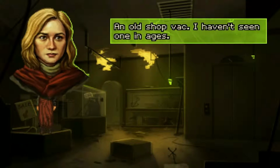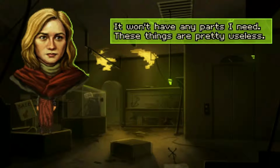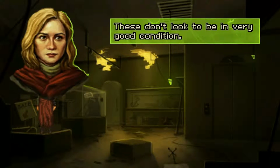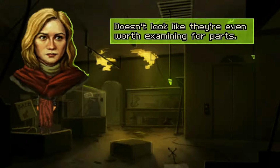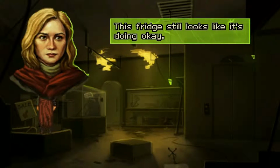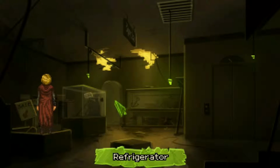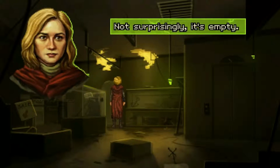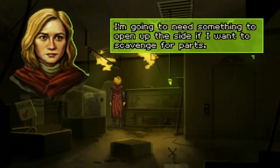An old shop vac. I haven't seen one in ages. It won't have any parts I need. These things are pretty useless. These don't look to be in very good condition. Doesn't look like they're even worth examining for parts. This fridge still looks like it's doing okay. Not surprisingly, it's empty. I'm going to need something to open up the side if I want to scavenge for parts.